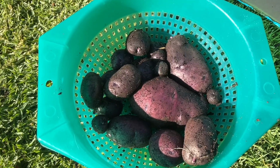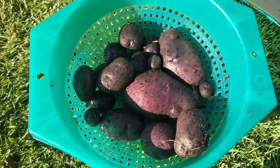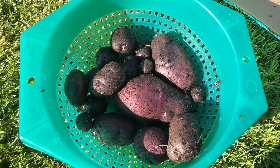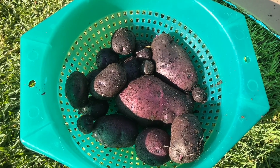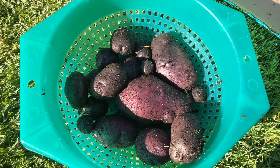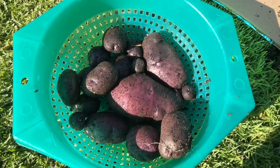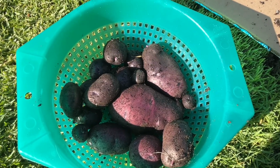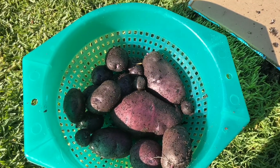Now this here was from a seed potato. But I do have some other ones that I bought from the store. So we haven't really tried to grow with them yet, and we'll see how they work. But they don't have any little eyes on them yet, so there's no sense planting with them yet.